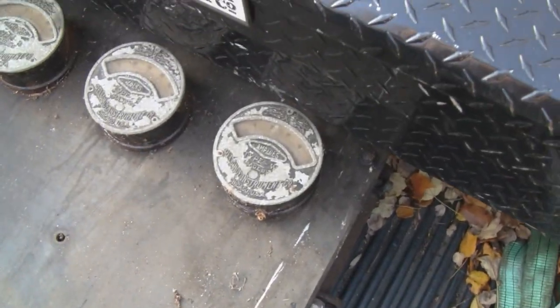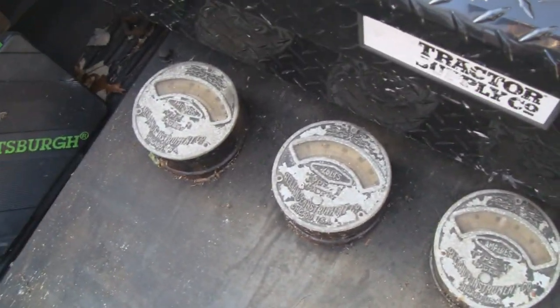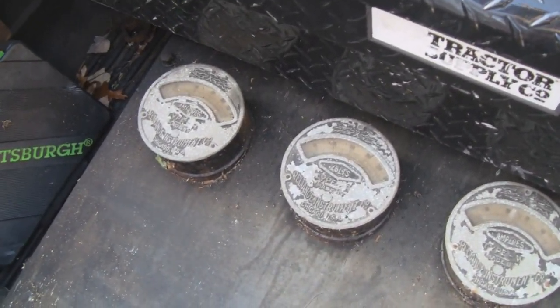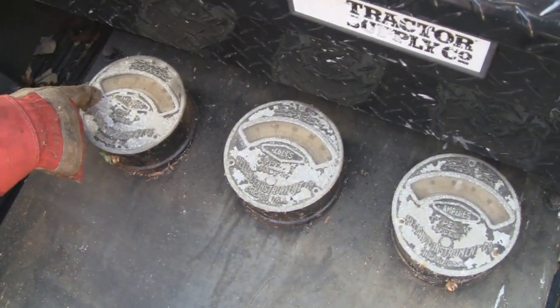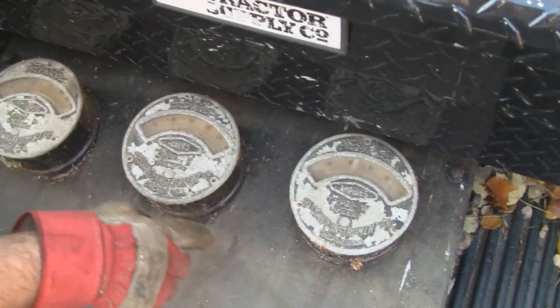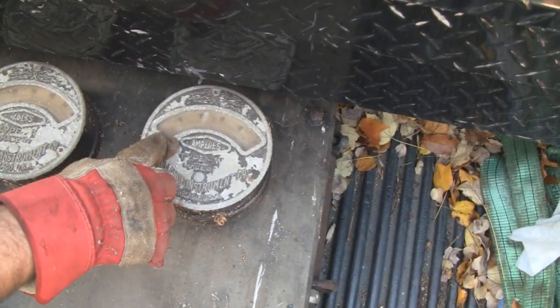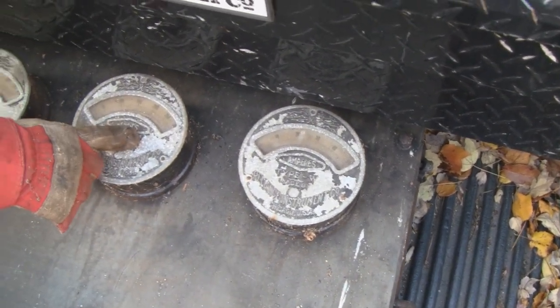Right. What kind of instrumentation do we have up here? We've got an ammeter and volts? Yes, two amp meters and a volt meter. We've got a high range amp meter, 0 to 300 amps, and a low range amp meter, 0 to 50 amps. And then a volt meter, 0 to 300 volts.